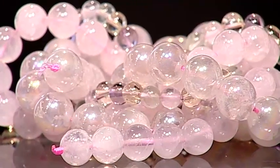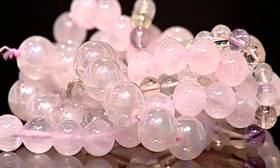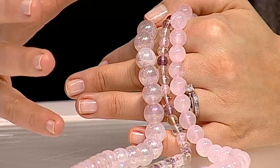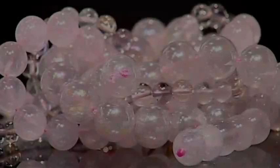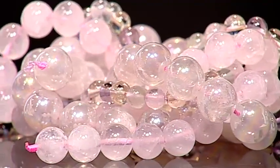Look at that. There's something, I just find them alluring. I look at this and immediately I start thinking about all the moonstone that I've got, and look at those. There's something truly angelic. Then you've got all of your threading materials.